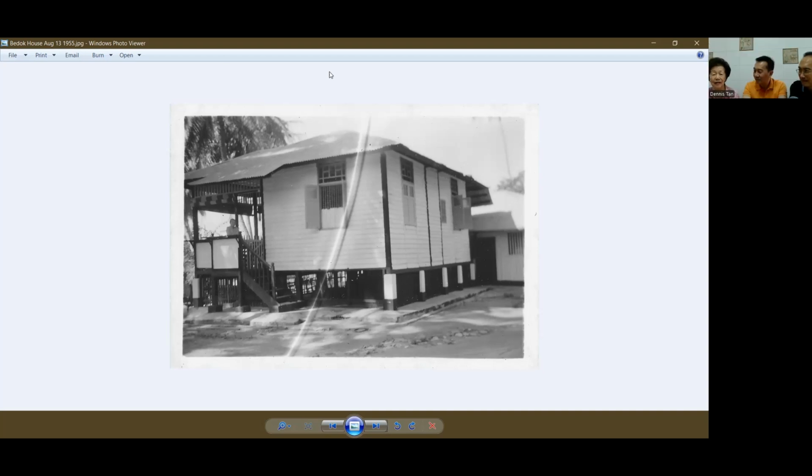All the market sellers sell on the ground. No table. All squat on the ground. Fish and veggie, all. Then after 10 or 11 o'clock, all will collect, all will go back. They clear there. Just 10 minutes walk. They got no table. All put on the ground. Fish, pork, everything all on the ground.